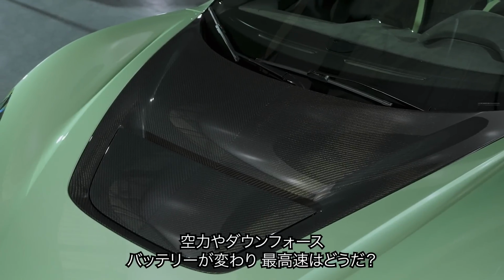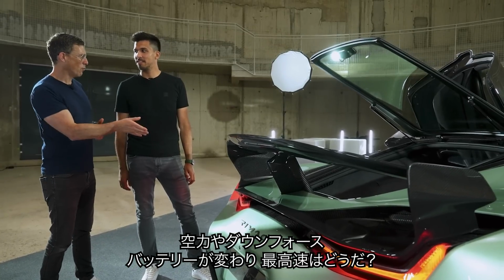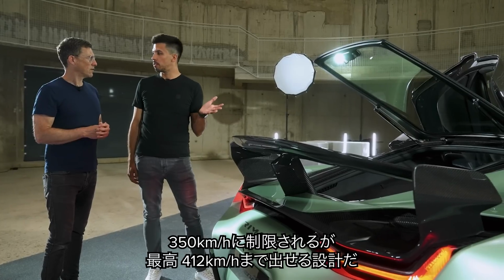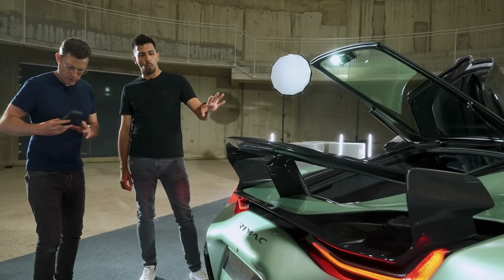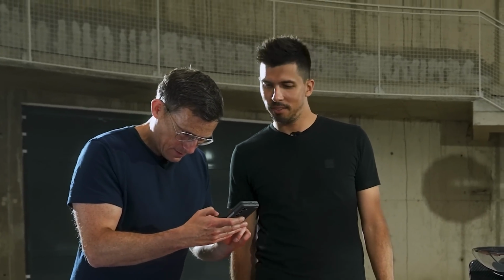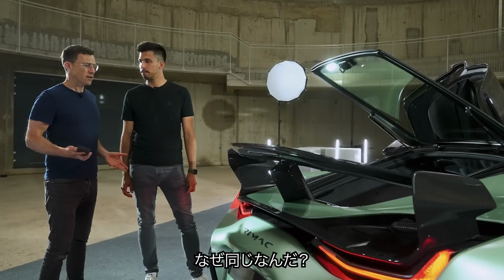What is the top speed of this car then? If you've improved the aero and there's less drag, you've got more power from the batteries, what do you get? It's actually the same as Nevera. So you have homologated speed up to 350 kilometers per hour, but with the special event we can go up to 412 kilometers per hour. Bear with me. So 412 is, I think, 257.5 miles an hour.